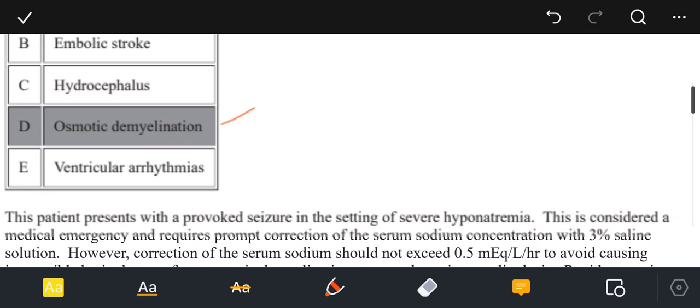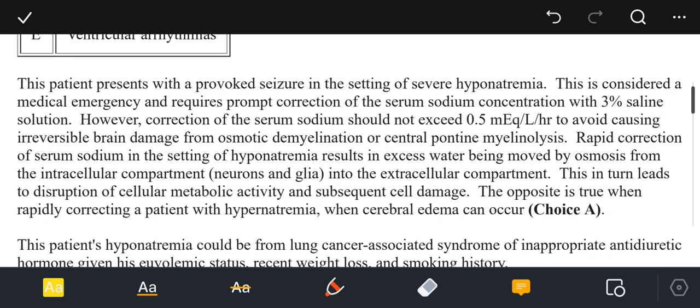Coming back to the discussion, this patient presents with a provoked seizure in the setting of severe hyponatremia. This is considered a medical emergency and requires prompt correction of serum sodium concentration with 3% saline solution. However, correction of the serum sodium should not exceed 0.5 milliequivalents per liter per hour to avoid causing irreversible brain damage from osmotic demyelination or central pontine myelinolysis.